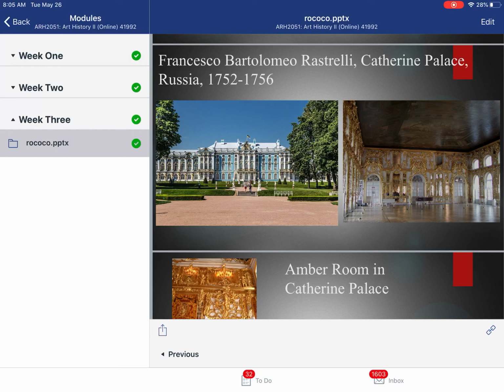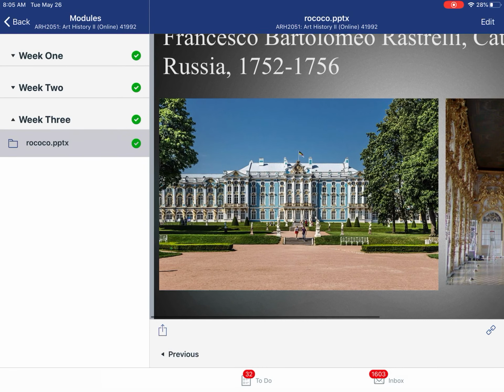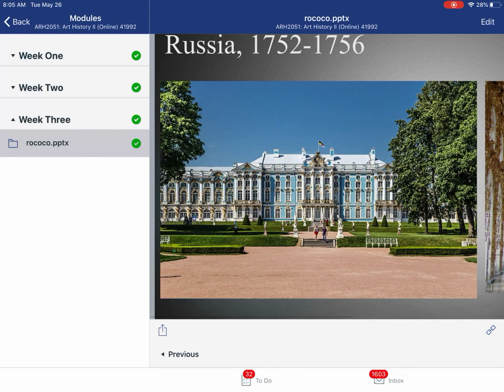In particular, the Catherine Palace in Russia at a place called Tsarskoye Selo, today the town of Pushkin, outside St. Petersburg, is a summer house of the Tsars. And this is what Rastrelli does. It was named after Peter the Great's wife, Catherine I. And it was a summer house until the Empress Elizabeth kept the name, knocked the house down, built her own new summer house, and it was Rococo now.